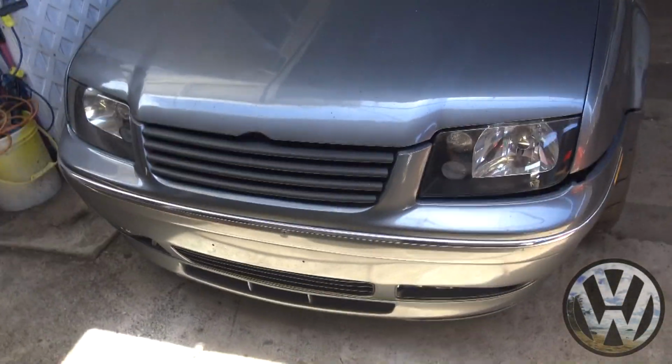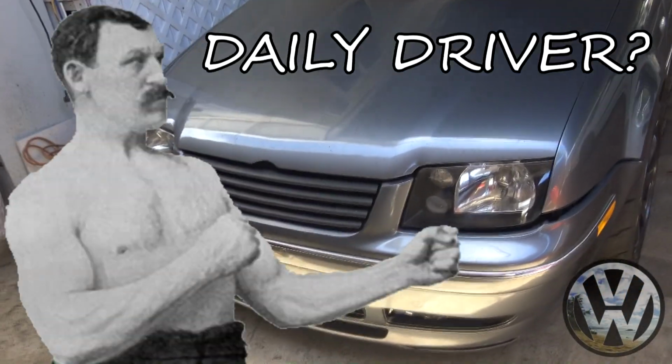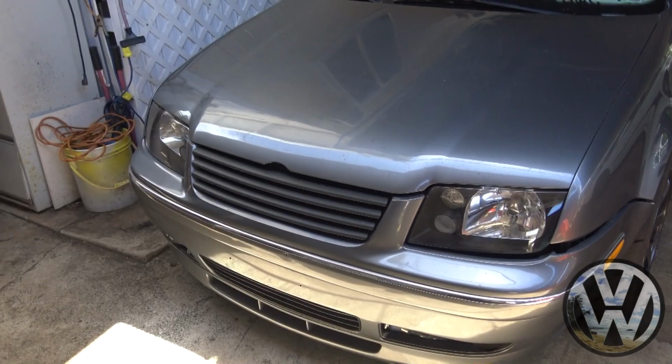I got it parked inside, ready to be wrenched on. Just waiting for parts to come in. Now this was my daily driver, but I needed to get around ASAP, so I got a replacement daily.